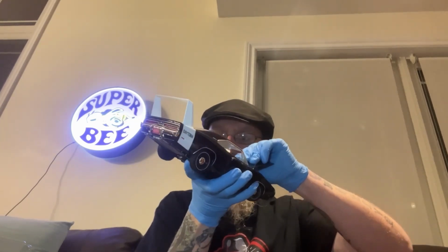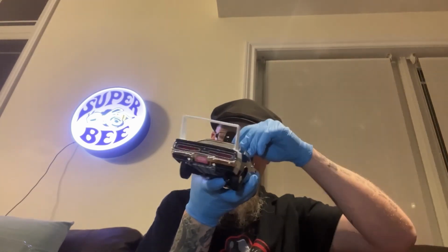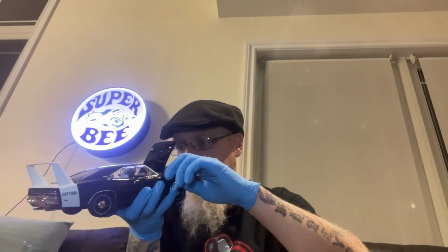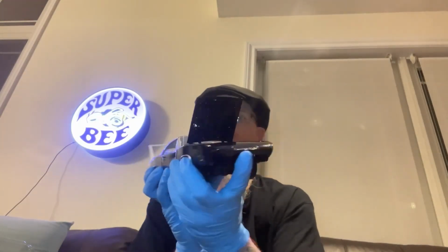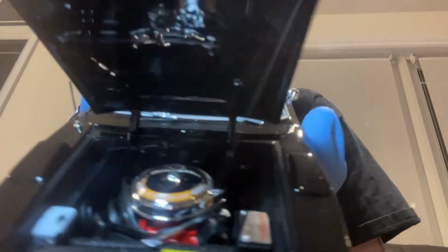Man, that doesn't open very smooth. I'm shocked. Yeah, it's got excess paint on the one hinge. I'm shocked, guys. Well, for an Auto World. Now, like I said, it's not broken in that, and he's going to have to work the paint out of it because it is paint in there, but beautiful engine.